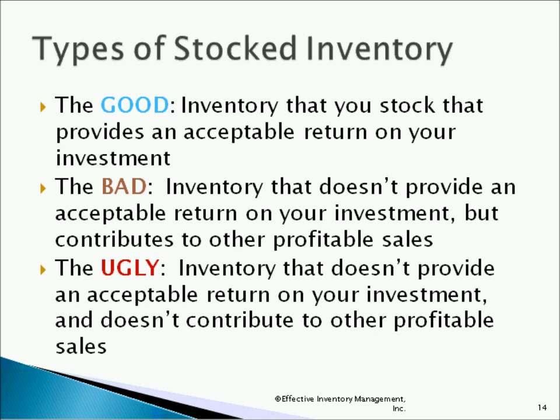We call them the good, the bad, and the ugly. Good inventory is what you make money on. Making money is good. I say here, it provides an acceptable return on your investment. Bad inventory. Well, you lose money on it, but it contributes to other profitable sales. It is a necessary evil.